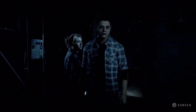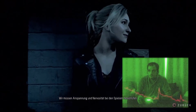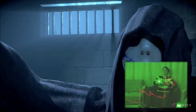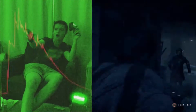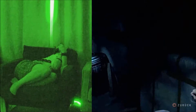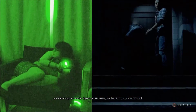Here we have a chapter relatively early in the game. We have to create tension and anxiety in the player so they are ready to receive the scare. Then we give the player time to recover, to cool down, to calm down, and then start building the tension again before we do the next scare.